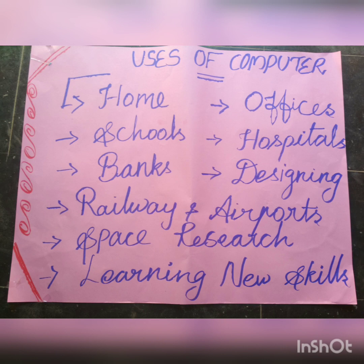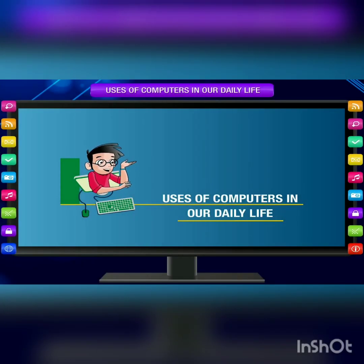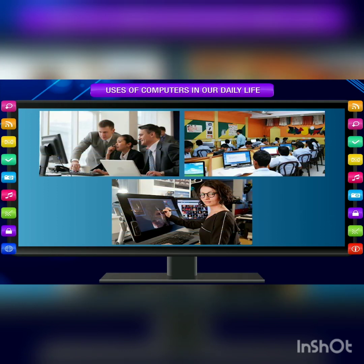Let's all see the video which tells the applications of computers in detail. A computer is a wonderful machine. It is very useful and commonly used by different people at different places in our daily life. It is useful for various kinds of jobs. Let us study the use of computers in different areas of our life.